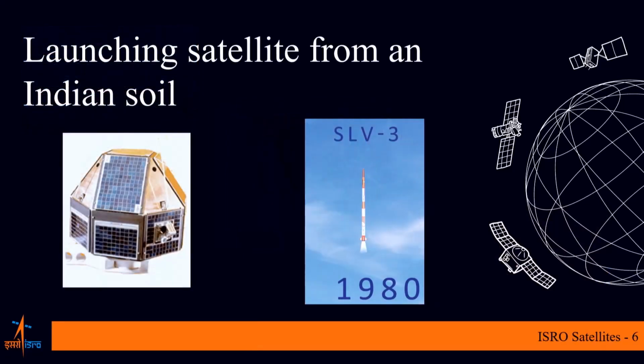Then came the next landmark, that is launching a satellite from Indian soil. The Rohini series of satellites were India's first attempt to launch a satellite on an indigenously developed rocket, a series consisting of 4 satellites, each launched by the Satellite Launch Vehicle SLV-3. Though it failed in the first attempt, in the second attempt we were successful in inserting Rohini Satellite 1 into its intended orbit, and thus India became the 7th country to have the capability to build and launch satellites into space. ISRO launched the Rohini series of development satellites RSD-1 and RSD-2, which carried cameras to experiment with remote sensing technologies.